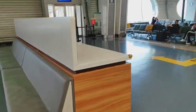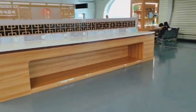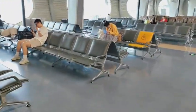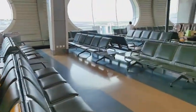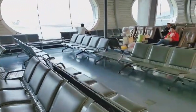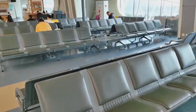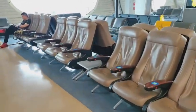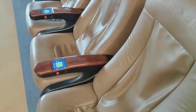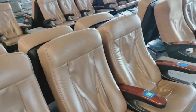I'm inside of the airport. I have checked in already. The facilities are pretty nice. Those chairs are pretty comfortable. They even have this kind of chair, just like the chairs on the high-speed train.